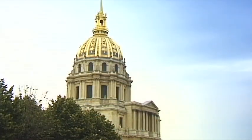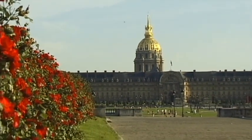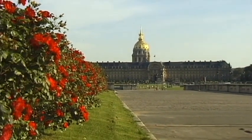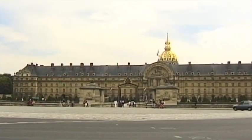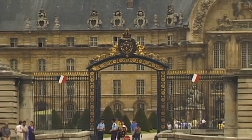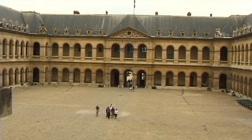In 1670, Louis XIV founded a unique charity for soldiers who had been wounded during battle, the Hôtel des Invalides. This home for war invalids assisted those who had previously been forced to live as beggars.